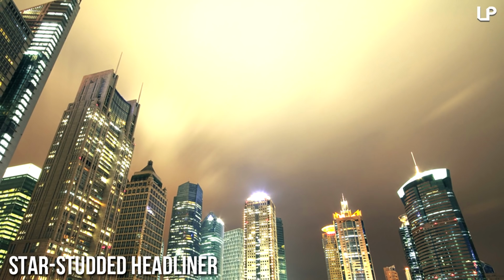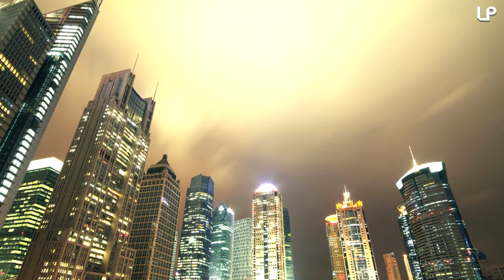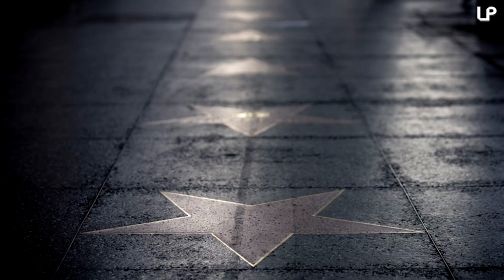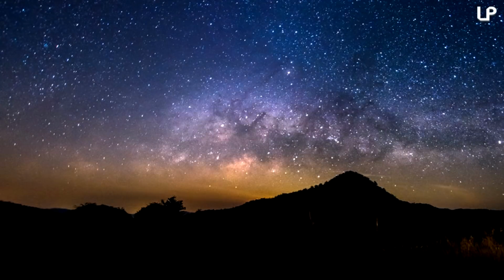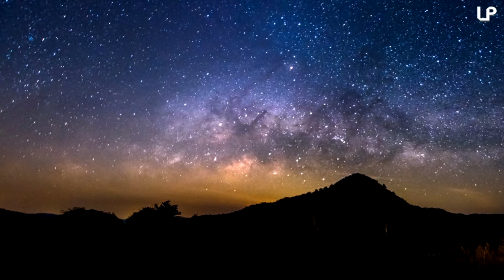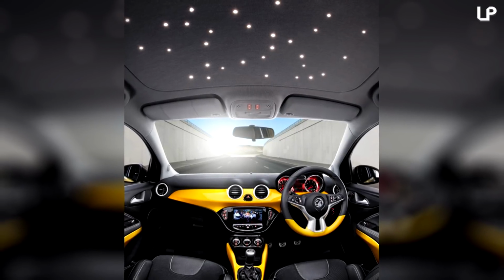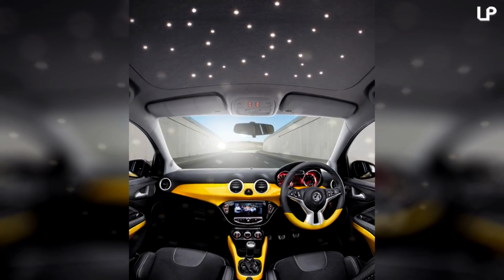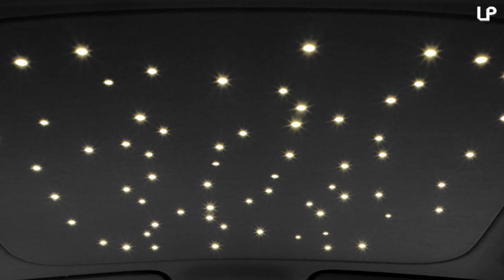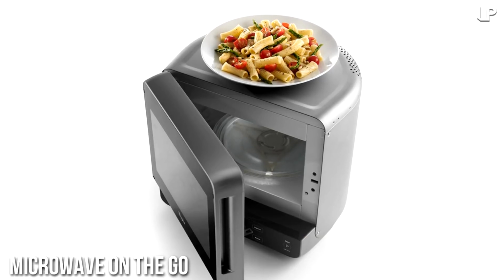Number 9. Star-studded headliner. No matter how much you love looking up at a starry night sky, if you live in a densely populated urban area, you won't see many stars, unless you're looking at the sidewalk and you're walking on Hollywood and Vine. Just kidding. Seriously, your only options might be to take a convertible for a drive to the country, or the desert of Nevada, or get Vauxhall's Atom City car with its optional LED illuminated roof lining that mimics a starry night sky. It's not a standard feature, obviously, and it's usually only offered in luxury models, like the Rolls-Royce Phantom.